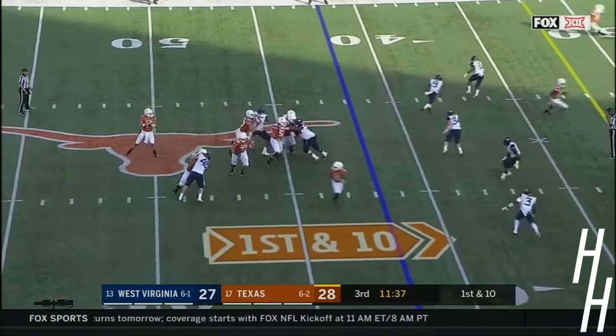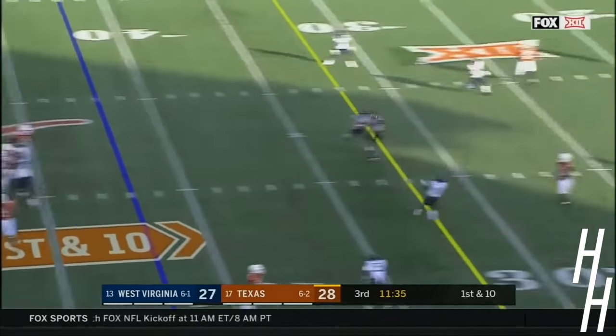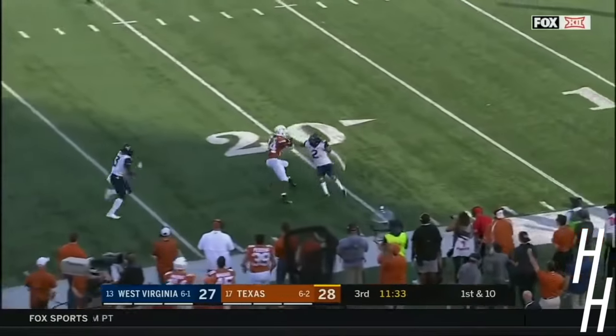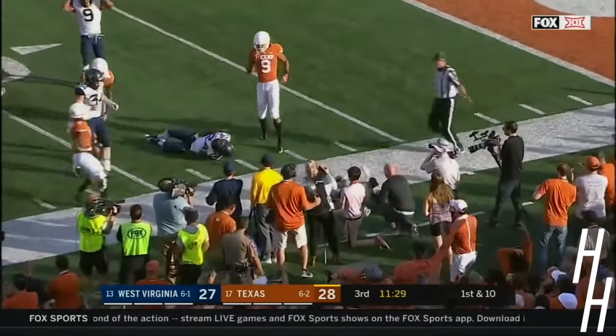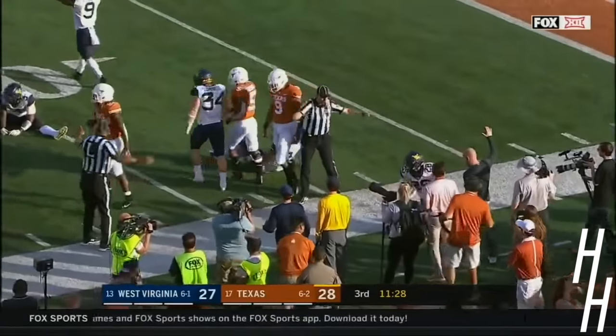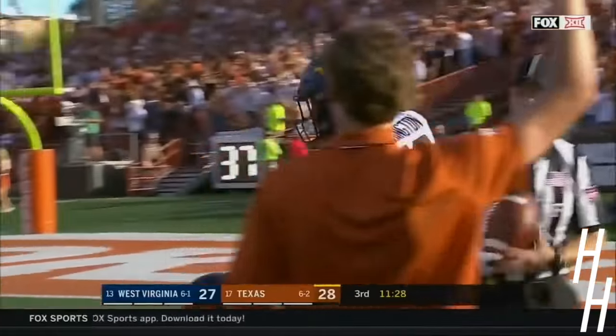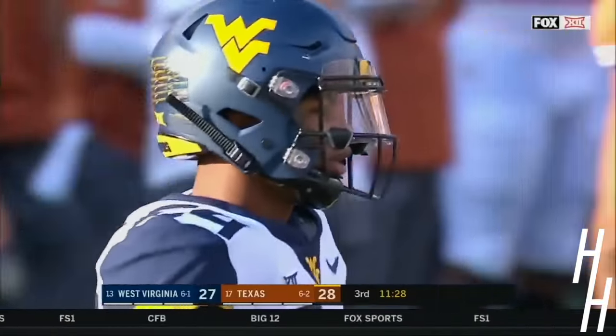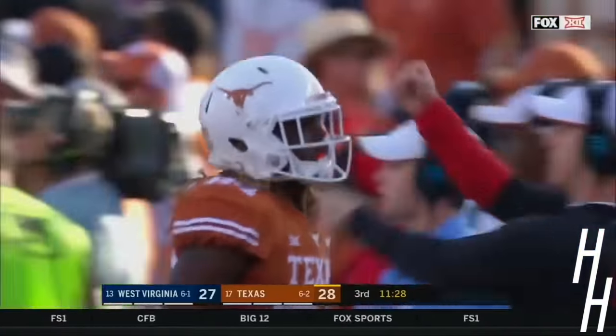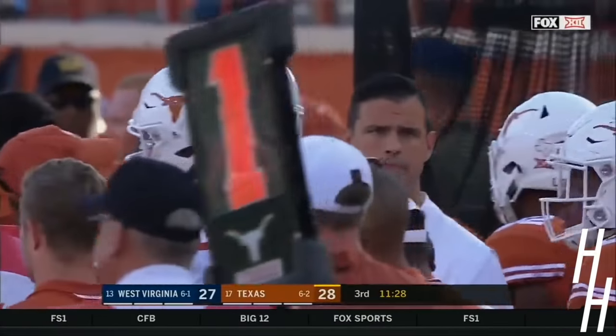Ellinger, play fake. Ellinger goes through his progressions over the middle. Caught. Lil'Jordan cuts it inside. Poked away out of bounds. Texas catches a break. That ball poked away from behind. And I believe it may have been Keith Washington with the punt.